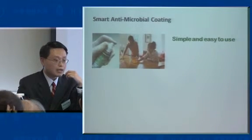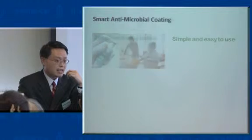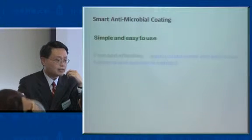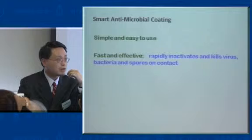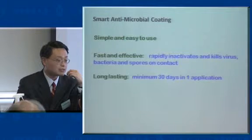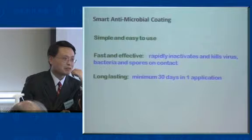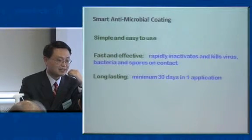Number one, any technology, they wanted it to be a coating material. It had to be simple and easy to use. It had to be rapid and effective. At that time, they were talking about a 90% reduction of any type of microbial that comes into contact with the surface within 30 minutes, because they're doctor experts, that is what they mentioned. Now, one application minimum 30 days, because the Olympics takes about 28 days. So that is the requirement that they had.